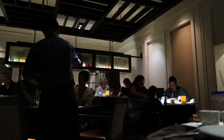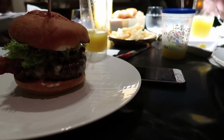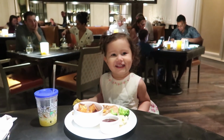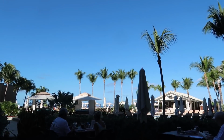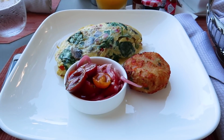There are several restaurants, including 7, named after 7 Mile Beach, where the hotel is located. At 7, you'll find classics like burgers, ribs, and kids under 5 eat for free from the children's menu, as they do at most of the other restaurants in the hotel. In the morning, 7 is also where most guests have breakfast. You can eat outside by the pool. I had a really tasty omelette here on our last day.